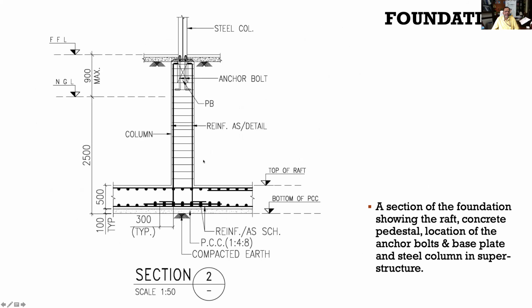This is another section. The last section which I showed you was a section cut through the lift and staircase well, and this is the section at another place. What you see here, you have a pile here, and above that pile you have this raft of 500 thick, and over that raft you put this pedestal or RCC column. And that RCC column gets terminated at the plinth level, where you already put the anchor bolts, and these anchor bolts are already cast through with these columns.